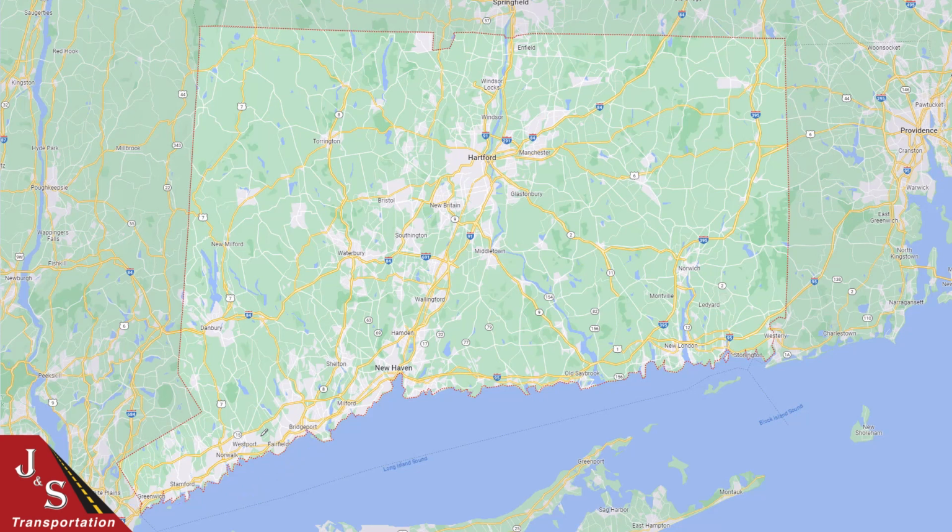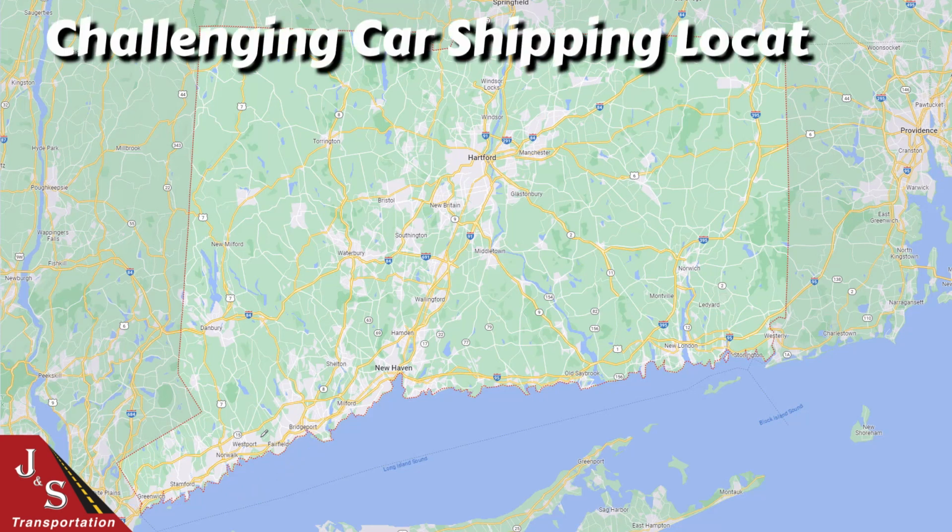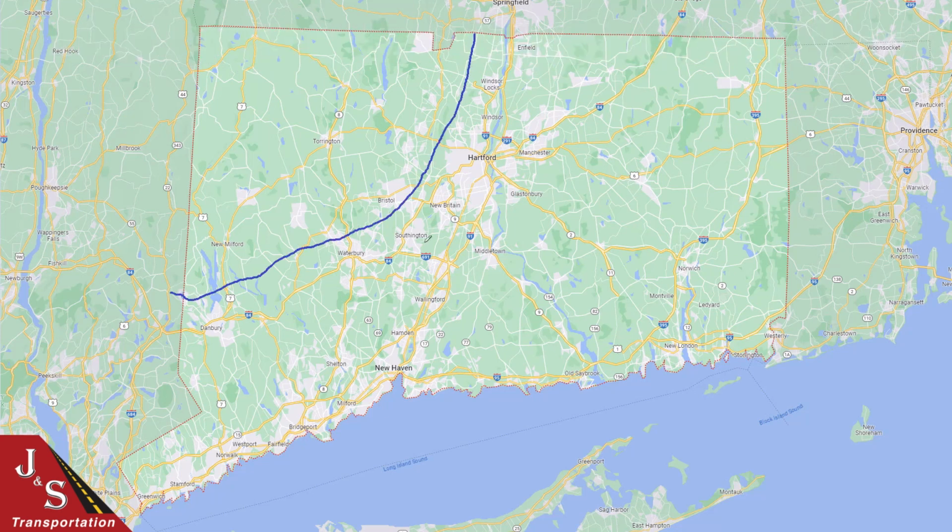Now, as we switch to the more challenging car shipping locations in the state, it's going to be this pocket right in here and this pocket right in here. And what you'll notice about these 2 pockets is you see a lot of green, no interstates, and sparsely populated towns. So these are locations in the state that car carriers are not going to on a regular basis.